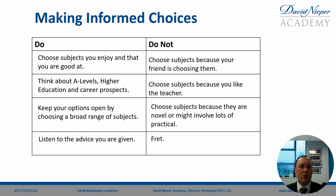Talk to your peers by all means, but don't be massively influenced by them. And please don't panic. This is not a life-defining moment. This is part of your education. You are naturally going to go from those 16 subjects down to 9 subjects, and we want to do this as painlessly as possible. So please don't panic or worry about this overly.